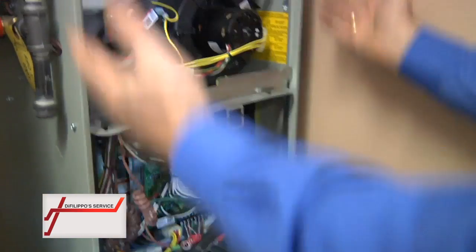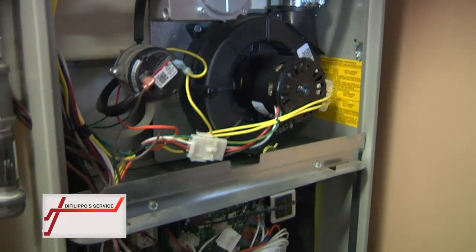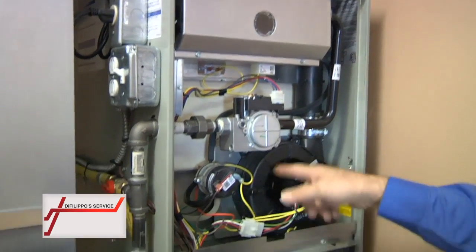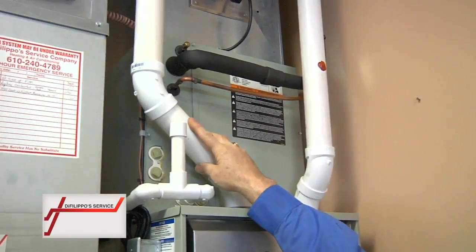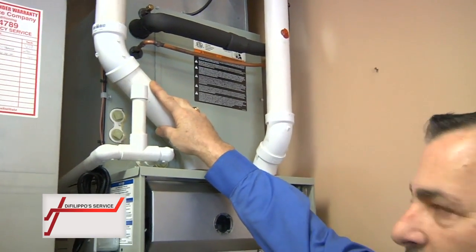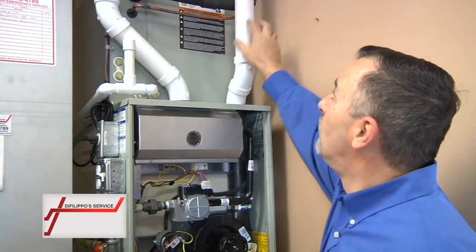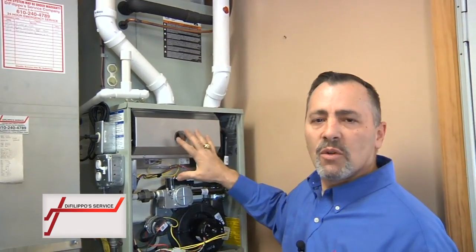Now, you'll look in there and say, oh, wow, look at all this stuff. Very simple. Air comes in from outside where it gets burned, goes through the process, and then gets sent outside. If this pipe becomes clogged, nothing works. These are those safeties that I was talking about built into the system. The exhaust. If a bird builds a nest outside or a bee's nest or something, this system will not work.